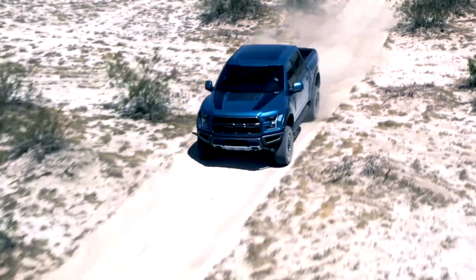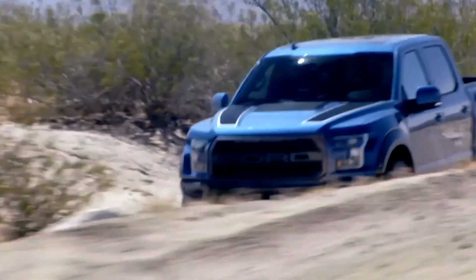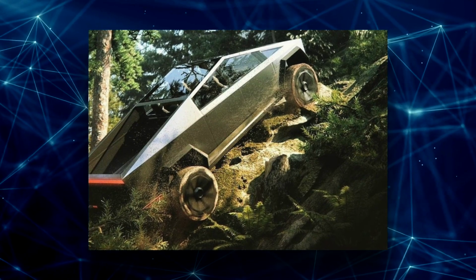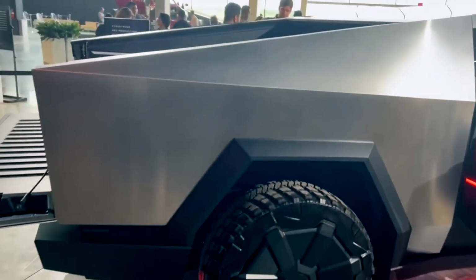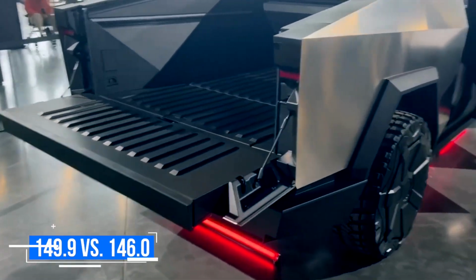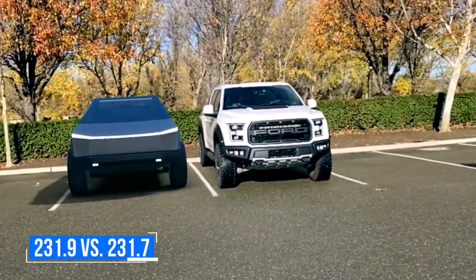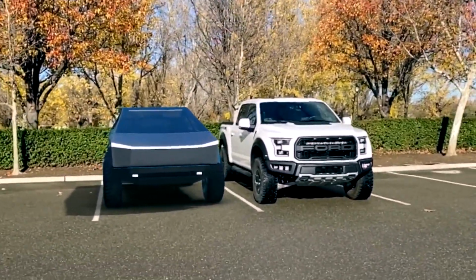The Ford F-150 Raptor is an entertaining F-150 model to compare with the Cybertruck prototype, given that the latter also appears to support a desert-running job cycle, given the Cybertruck's suspension movement, and given the off-road capabilities the Tesla team baked in. The Cybertruck's wheelbase is only 3.9 inches longer than the Ford's, 149.9 versus 146. And the total lengths of the two trucks, 231.9 for the Ford and 231.7 for the Tesla, are nearly equal.